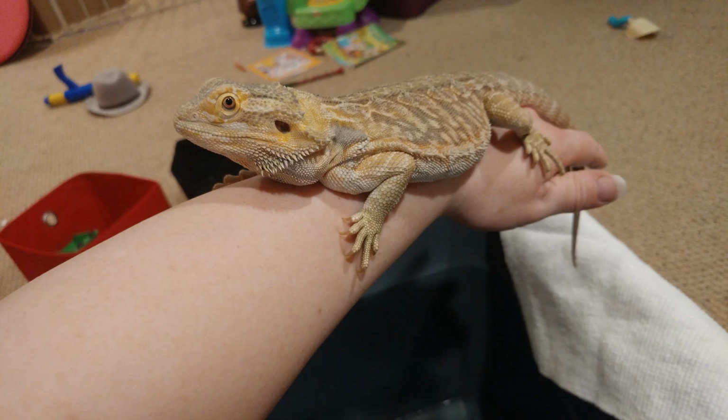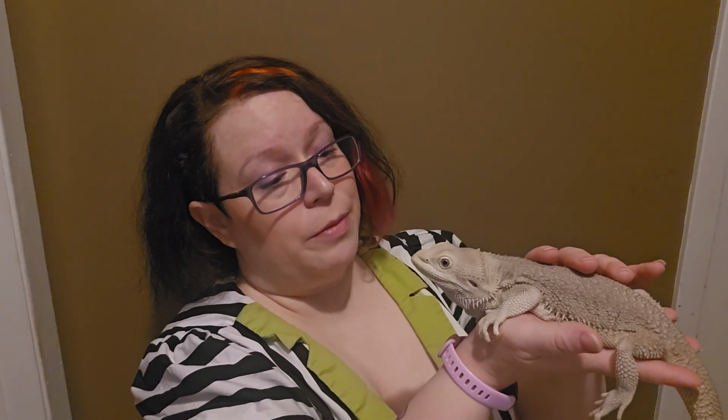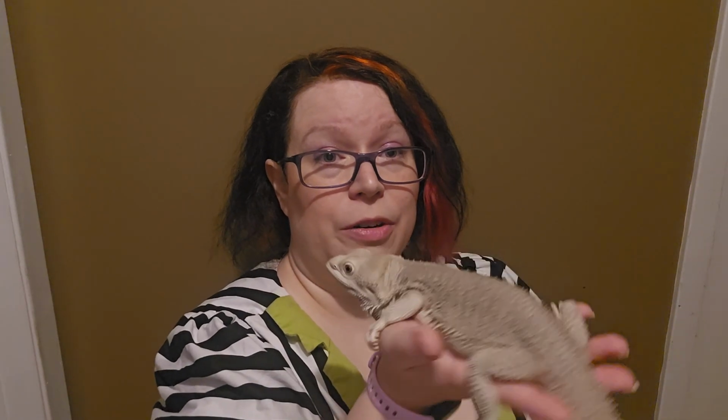My first bearded dragon, I could probably count the number of times that I held her on both my hands. Kaiju, I pick him up almost every day. Some days I'm not able to. Just depends on how he's doing and my day. But I handle him all the time, and as you can see, he's very, very comfortable with me.